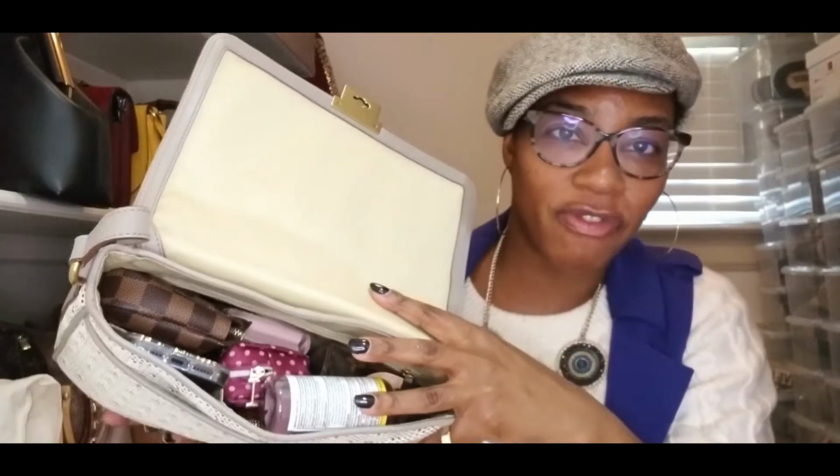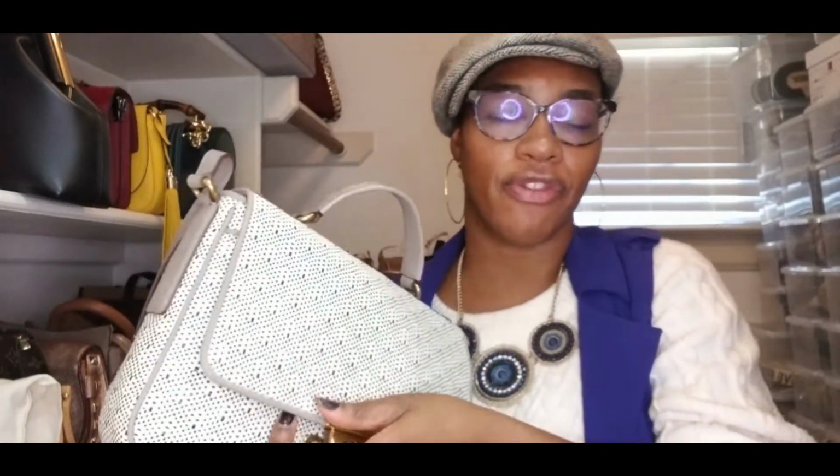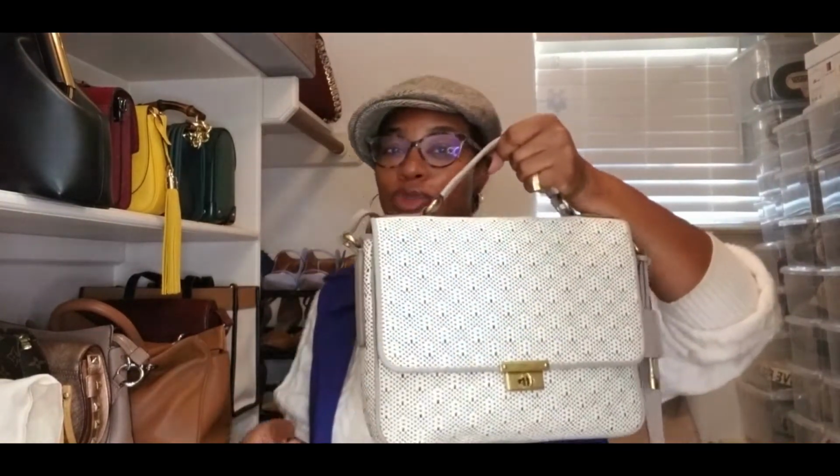Look how much stuff fits in this bag, you guys. I could fit my entire Samsung tablet in this bag. Like, this is the bag I'm carrying today. She's going with this look. Really, really love her.